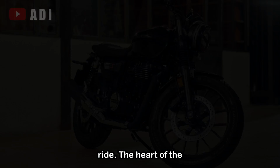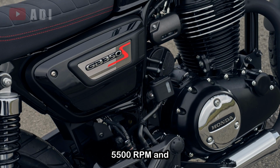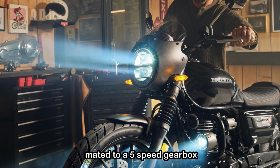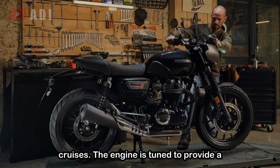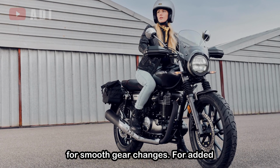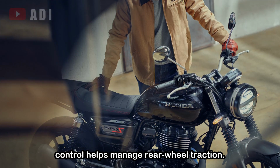accessible ride. The heart of the GB350S is its long-stroke engine that delivers 20 brake horsepower at 5,500 RPM and 29 Nm of torque at 3,000 RPM, mated to a 5-speed gearbox, perfect for city commuting and weekend cruises. The engine is tuned to provide a soulful pulse with minimal vibration, enhanced by an assist and slipper clutch for smooth gear changes. For added peace of mind, Honda's selectable torque control helps manage rear-wheel traction.